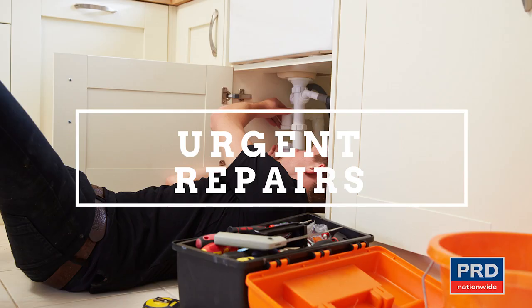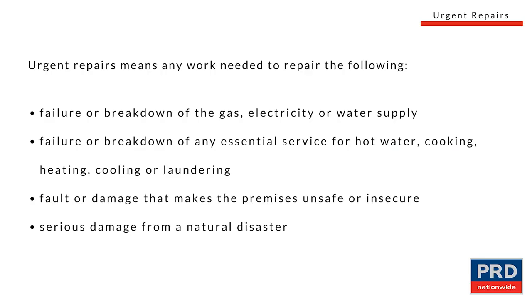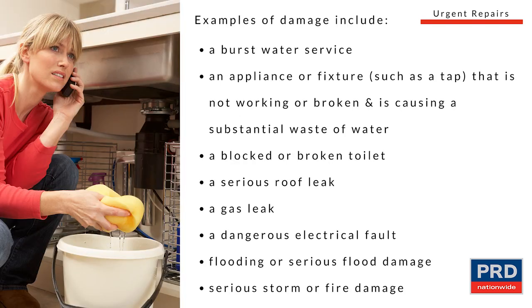What is an urgent repair as classified by the Residential Tenancies Act 2010? Well, urgent repairs means any work needed to be repaired for any of the following: a failure or breakdown of the gas, electricity, or water supply; a failure or breakdown of any essential service for hot water, cooking, heating, cooling, or laundering; any fault or damage that makes the premises unsafe or insecure; serious damage from a natural disaster.